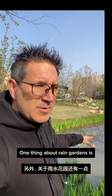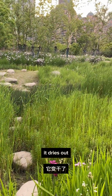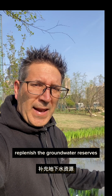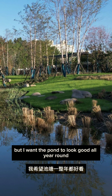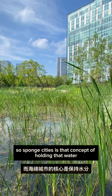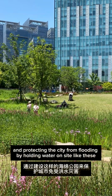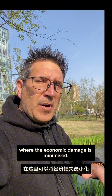One thing about rain gardens is it doesn't have a lining. So of course when there isn't rain, it dries out. But that's the point, because we want it to infiltrate into the ground, replenish the groundwater reserves. Some people will say, but I want the pond to look good all year round. Well, you can line it and you can hold water longer, but then you won't get that infiltration. So Sponge City is that concept of holding that water and drawing it down, replenishing groundwater and protecting the city from flooding by holding water on sites like these where the economic damage is minimized.